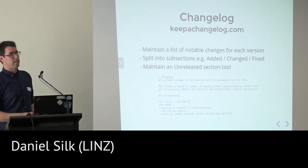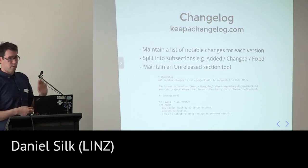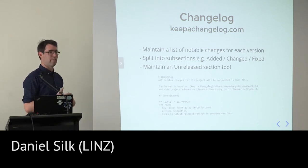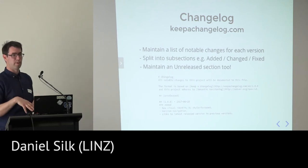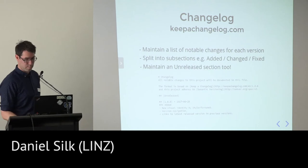And just maintaining a human-readable change log as well. QGIS, again, has a fantastic visual change log, but having something like that where users can see what has actually changed, or you can refer back to see what has actually changed without having to examine code, just seeing line by line, here's what was modified.